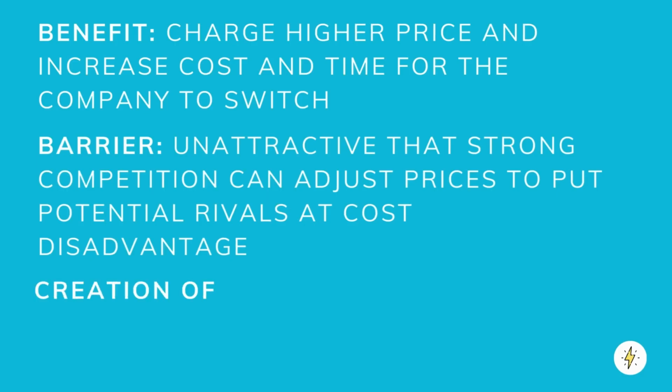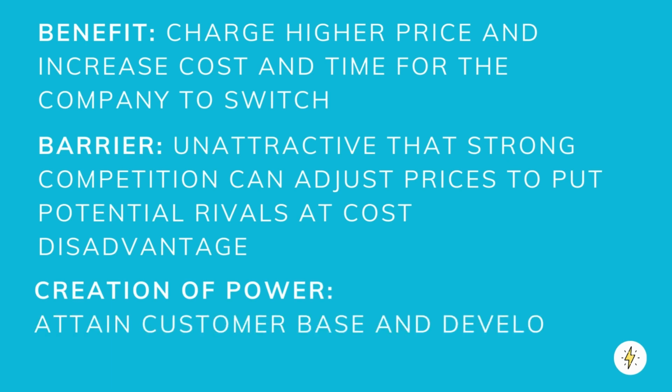So what must you do to create this power? You must first attain a customer base, meaning it's the same new product requirements demanded of scale and network economies. Additionally, you must ensure that you are developing more add-on products to keep your customer from switching.